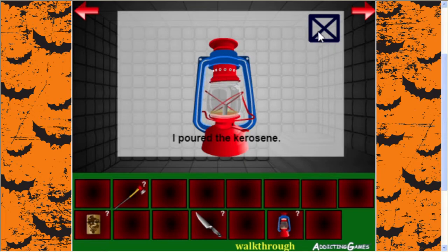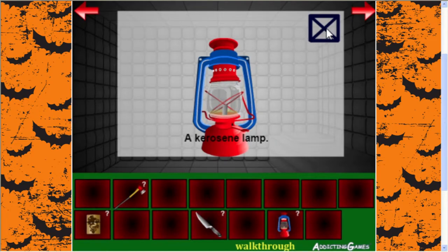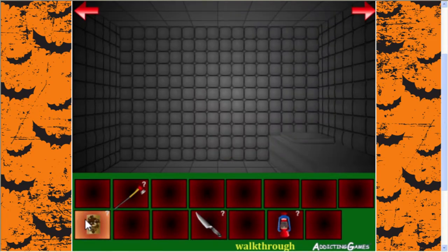Zoom in on the lighter and light the lighter. So, you're doing it wrong, David. Yeah, why don't you do it right?